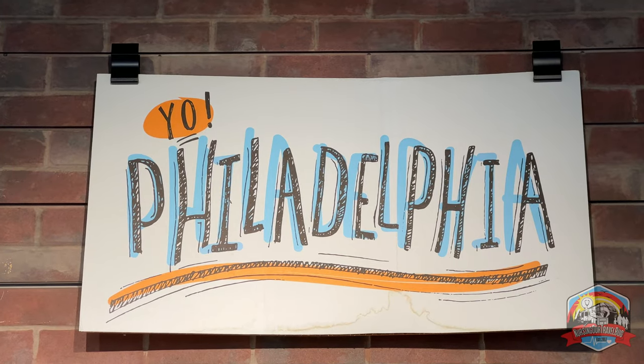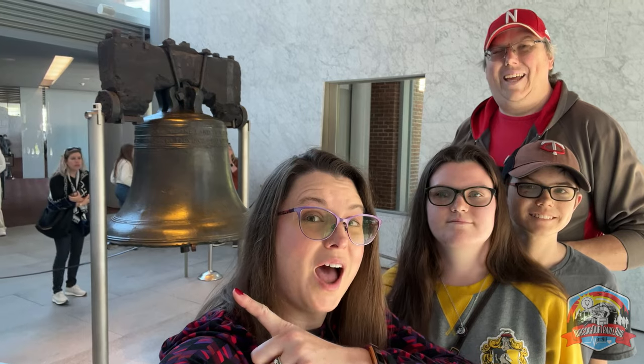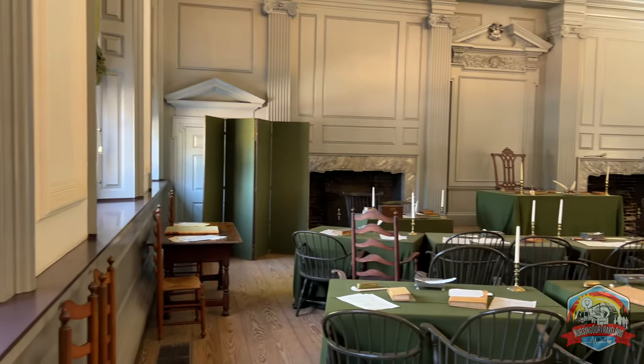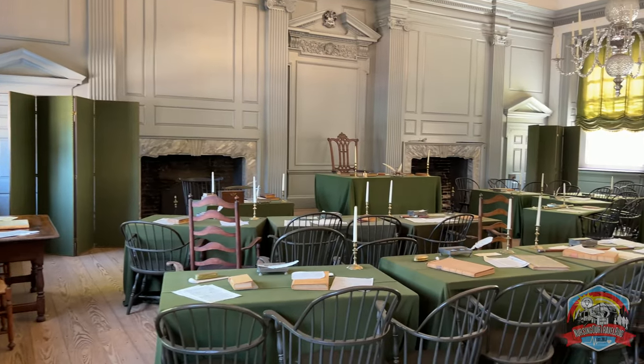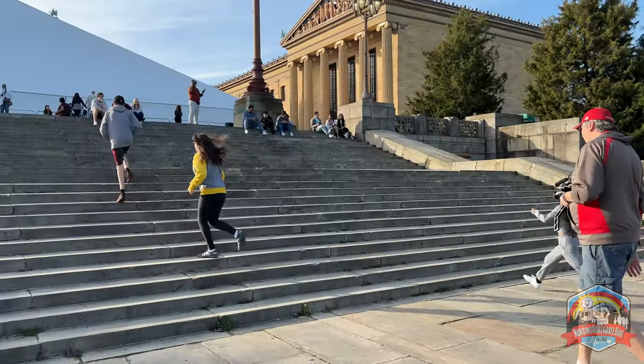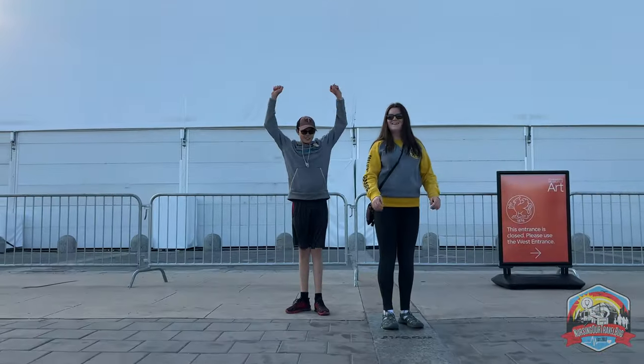And just a short hour and 10 minute drive is the city of Philly, home to the Liberty Bell, the First Continental Congress. Don't forget to eat a Philly! And of course, where Rocky Balboa was based out of.